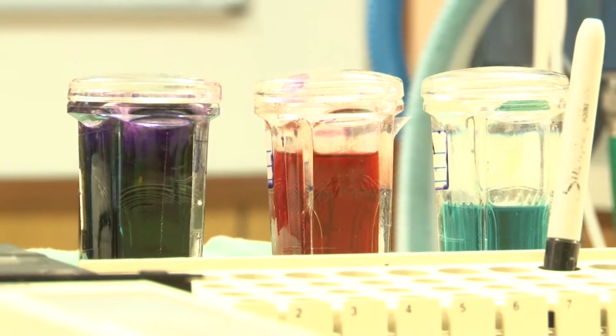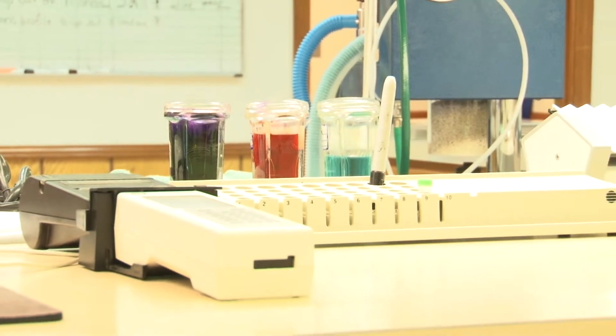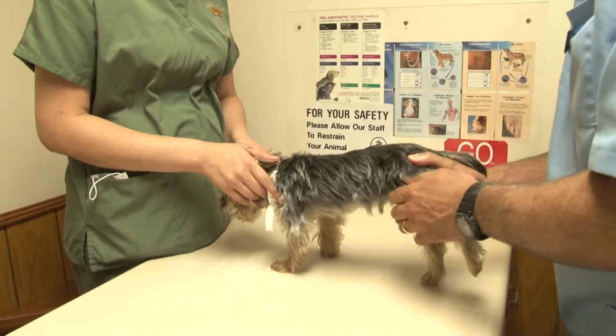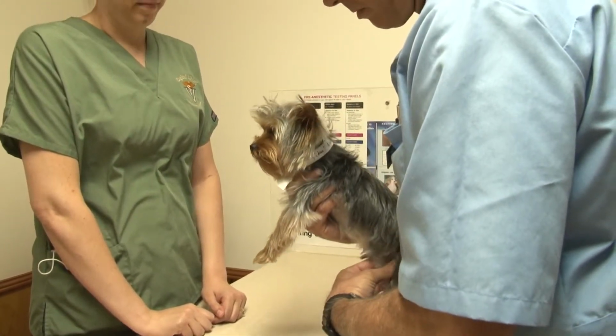Most of the time, results are ready within minutes, allowing the doctors to quickly address any health issues your pet may have while you wait. If the doctor finds any nodules or tumors present in your pet, Ragland-Riley is also equipped to take a biopsy and can diagnose cancers in-house as well. And that is just the beginning.